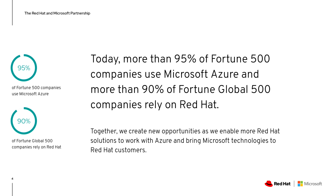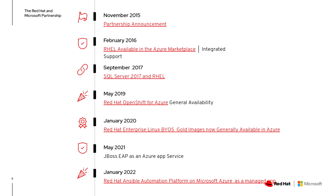And together, Red Hat and Microsoft have been working on new opportunities to enable the Red Hat solutions to work with Azure, as well as bring Microsoft technologies to Red Hat customers. So I like to say this is more than just a partnership on paper. This is because if you look at the timeline since when the partnership was created in November of 2015, we've delivered many offerings to our customers.